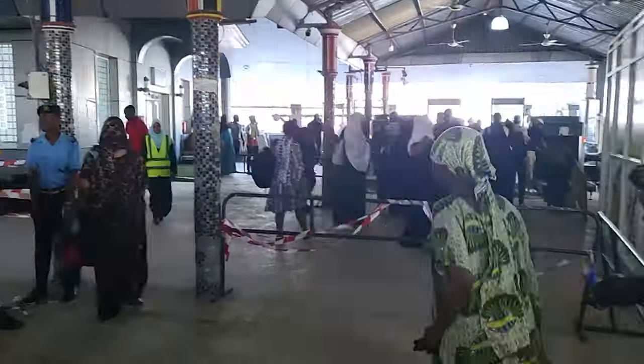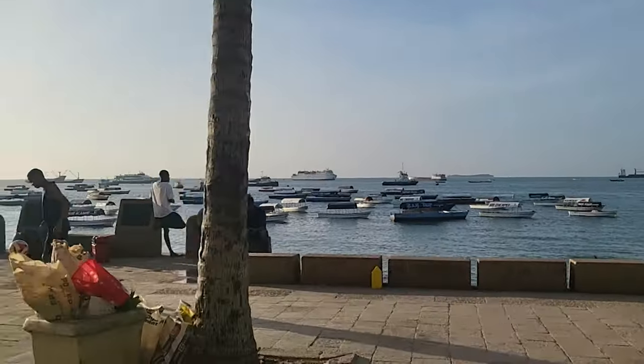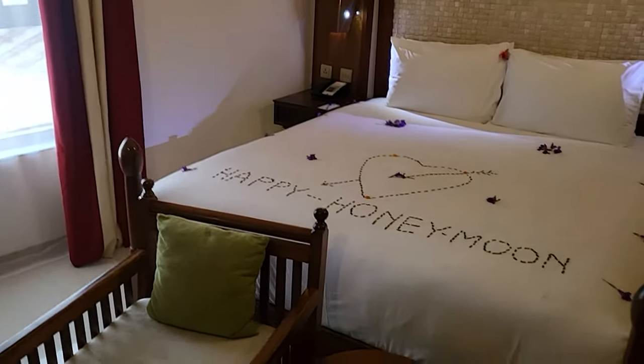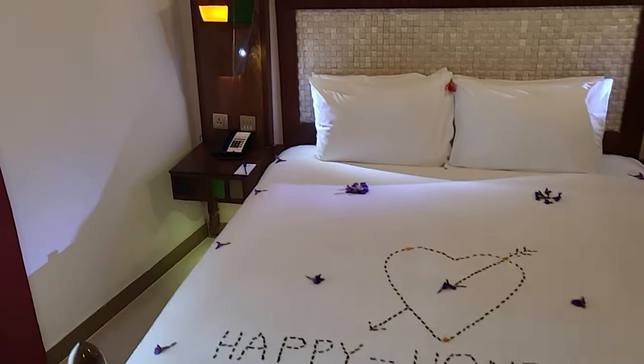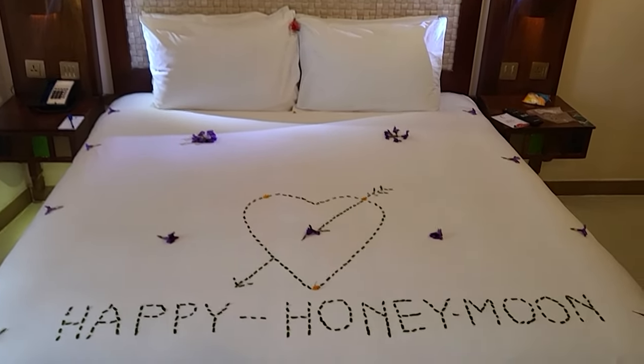After going through customs and security, we met our driver who was already scheduled to pick us up. Then we headed to Stone Town, which is the main area of Zanzibar. We stayed here before heading on to Pongwe Beach. We used Marriott points for this hotel as it's a Marriott.